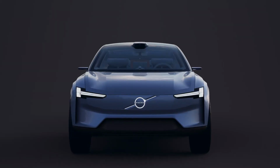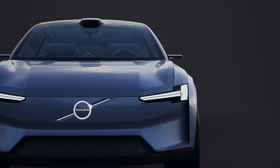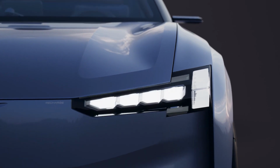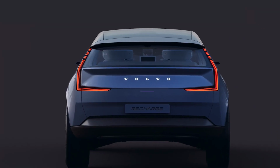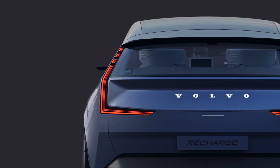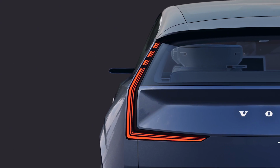Now check this out, guys. When you switch on the main beams, the two halves of the Thor hammers actually open up like eyelids to let the main beams out. So this looks properly cool, properly sophisticated. Now you come to the back, the traditional Volvo SUV and wagon design cue of long vertical taillights are preserved, but of course reinterpreted for the new generation.